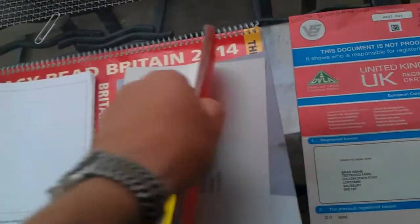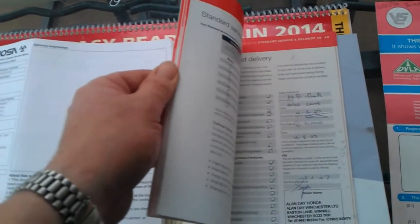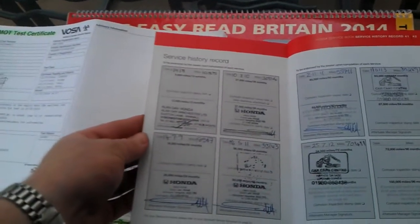Just about to take this car for an MOT in about 2 hours time, so I'll tell you a bit more about that when we go to the main section a bit later. But it was supplied by Allendale Honda, and through the book here we've got stamps from Allendale Honda 1, 2, 3, 4, 5, running at 10,000, 18,500, 30,800 and 33,000 in 2011. 55,700 in 2011, 70,000 in mid-2012, 80,000 in 2013.